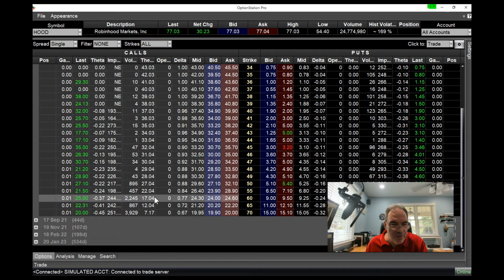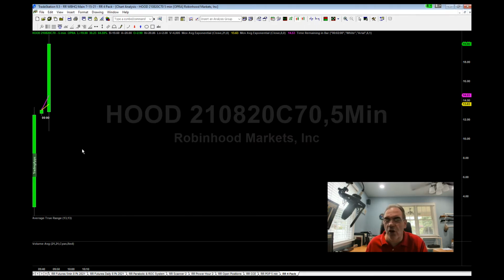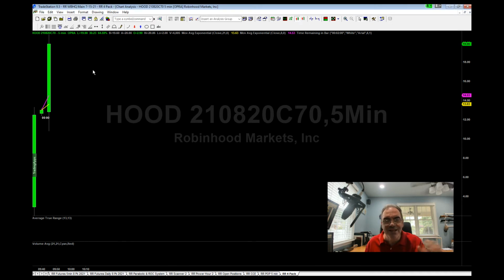But if we look, biggest open interest right now, volume rather, is 3,900, the 70 strike. Let's go click on that 70 strike and let's go back to the chart and look at the chart. And this is an option chart. You can see these options started out at $3 and they're right now at 19.90, right? That is how whack these options are right now, how much volatility is in there.